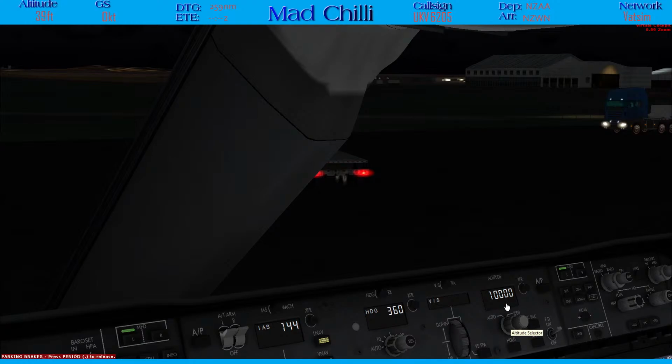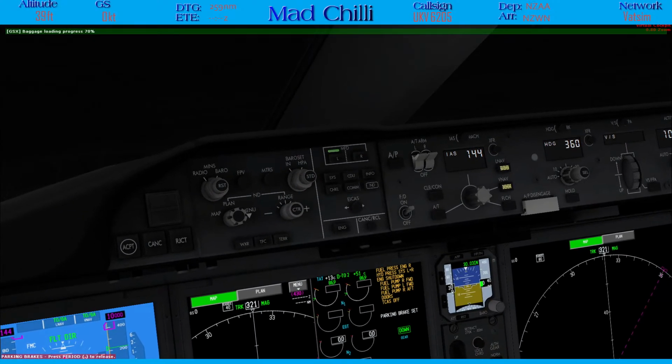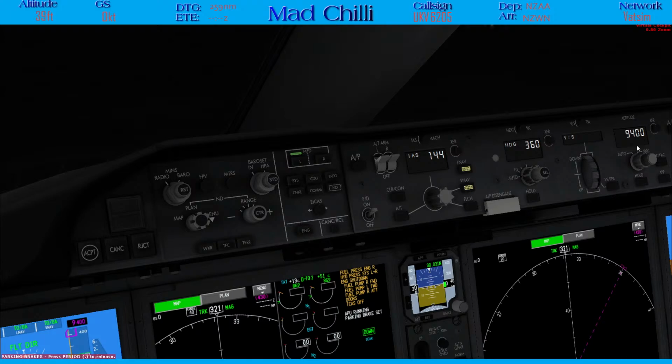I'm right next to you. Honestly, he did not give us one. He did not give us an initial climb. And it doesn't say anywhere on here what an initial climb would be. So... I'm just going to guess 6,000 for now, because that's like the top SID restriction kind of thing.